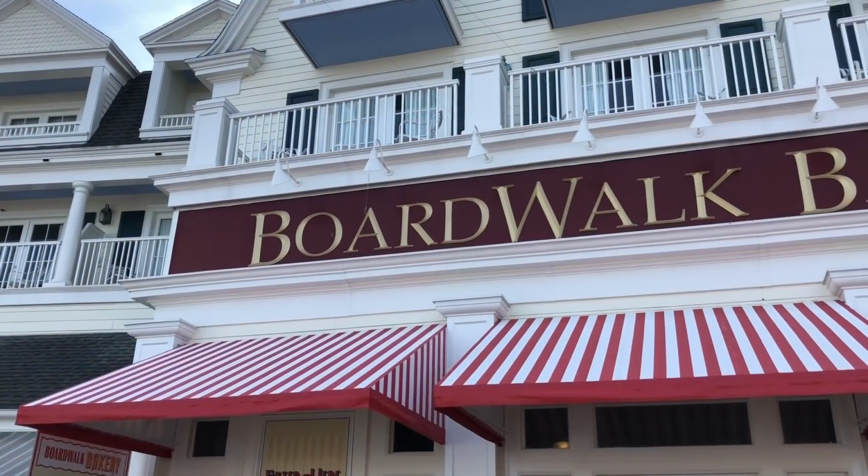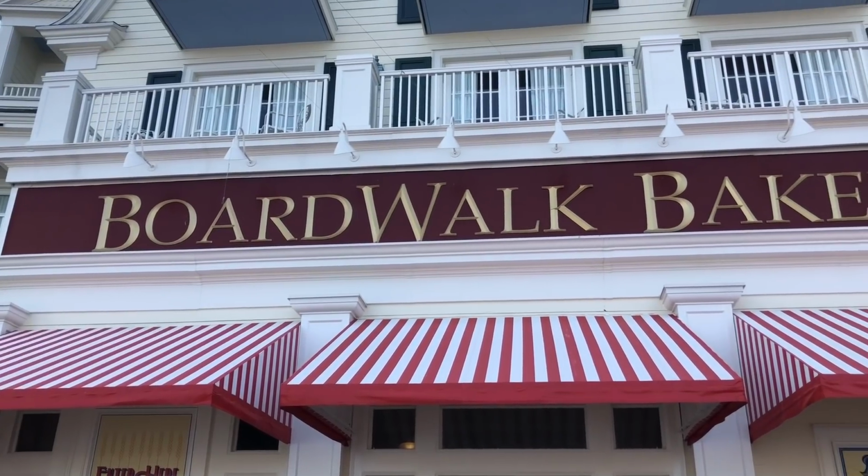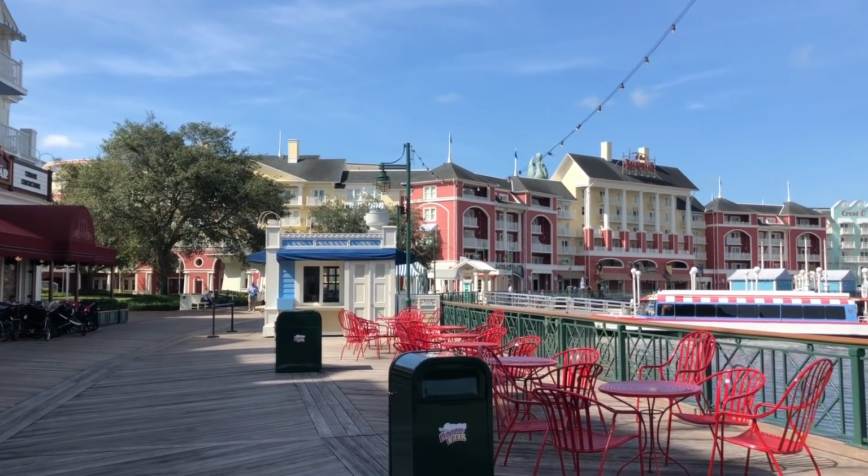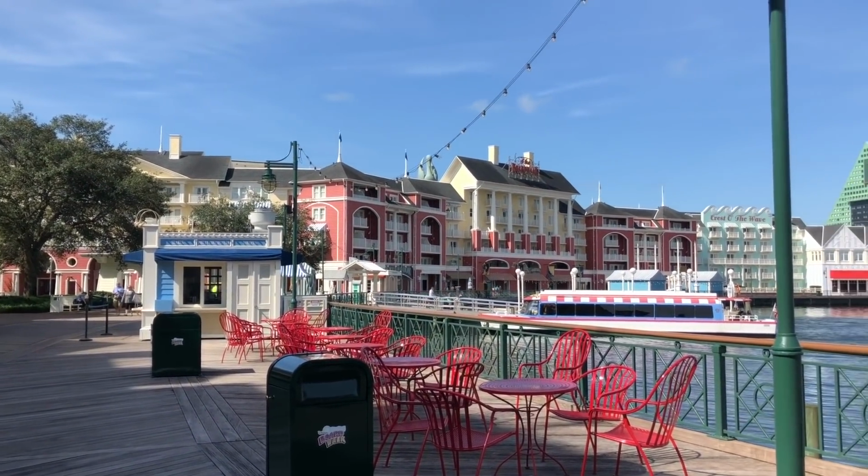And if you're looking for a more savory way to start your day, especially if you're headed to Epcot or Hollywood Studios, then these sandwiches may just fit the bill for you. They're unique. You can't really get them anyplace else. So definitely something to consider.